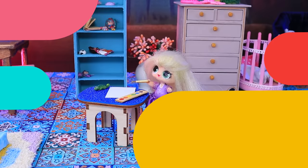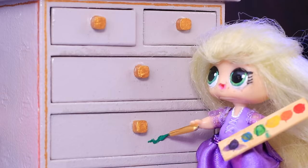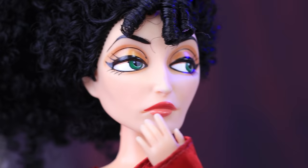Rapunzel has a new hobby, drawing. She drew her dreams on paper. And soon she continued on the furniture. Oh, I'm raising such a creative girl. Good job. How do I develop her talent?